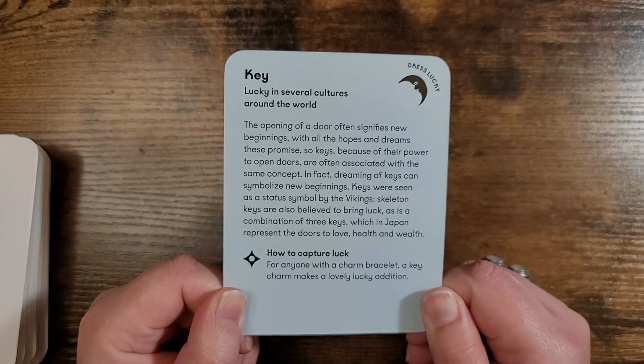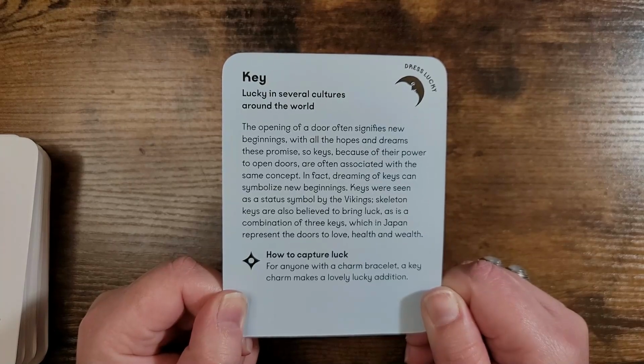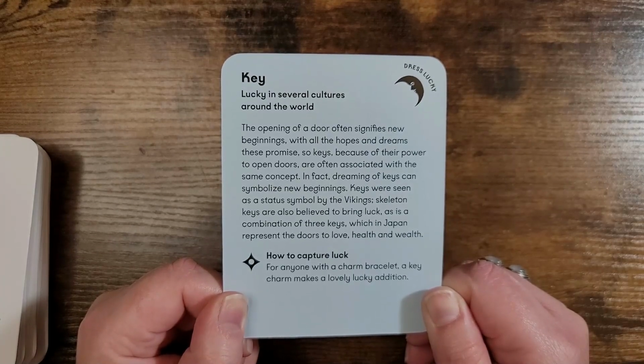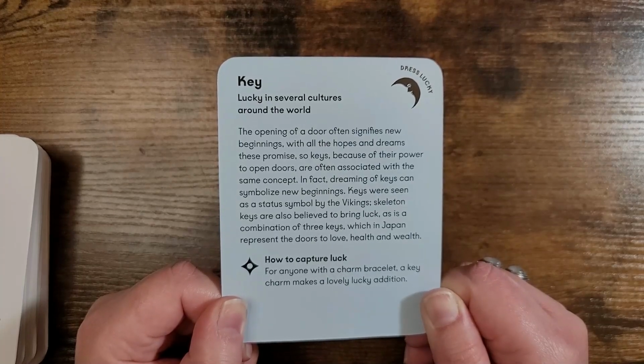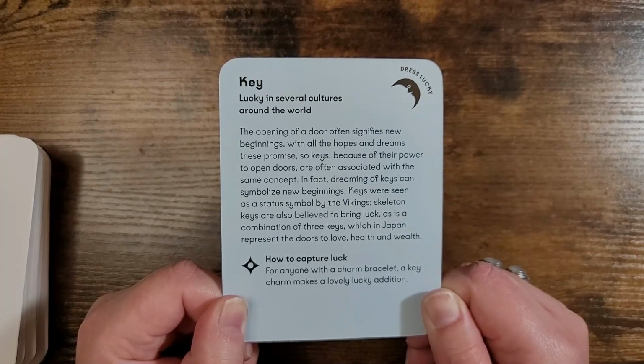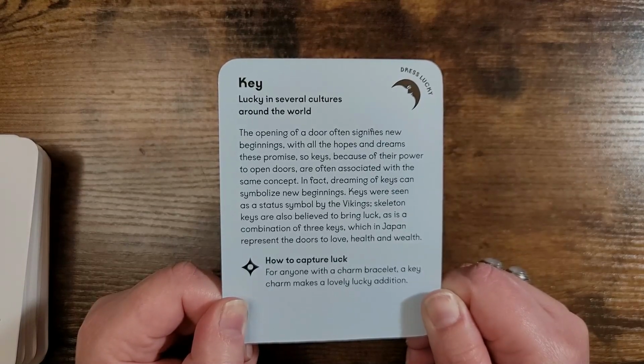Keys were taken as a status symbol by the Vikings. Skeleton keys are also believed to bring luck, as is a combination of 3 keys, which in Japan represent the doors to love, health, and wealth. How to capture luck. For anyone with a charm bracelet, a key charm makes a lovely lucky addition.